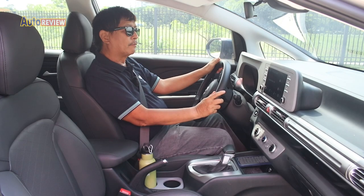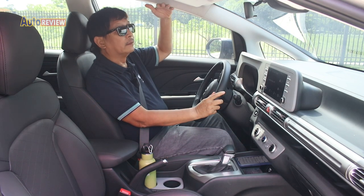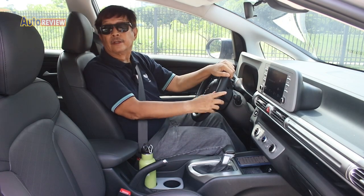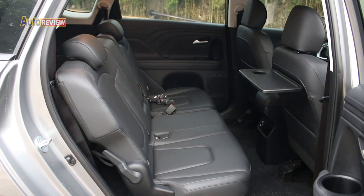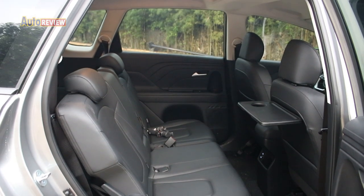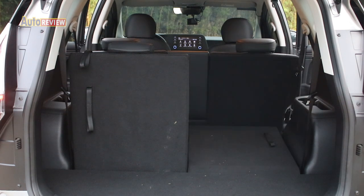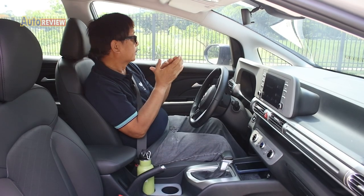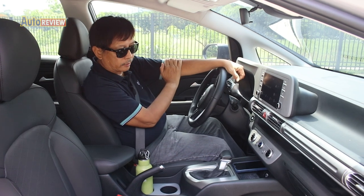The interior of the Stargazer fascinates me because you have just enough headroom for the driver and front passenger, but in the middle you get a lot of headroom for the rear passenger. And of course I like also the seat configuration. You can fold the backrests at the back and provide more room for your luggage, if you need the space for your things.